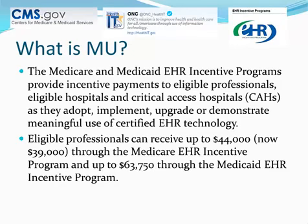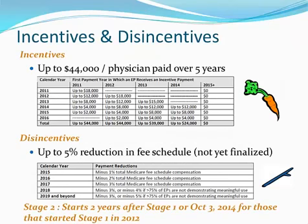Meaningful use came about as a result of the American Recovery and Reinvestment Act. It's a program that stimulates hospitals and eligible professionals to implement technology that adheres to certain standards and to use those technologies in very specific ways. Initially, eligible professionals were able to receive a bonus of up to $44,000. Now, as of 2013, that's $39,000 for those enrolled in the Medicare EHR incentive program, and higher bonuses are still available for those in the Medicaid program. You can enroll in one or the other as a physician, not both.